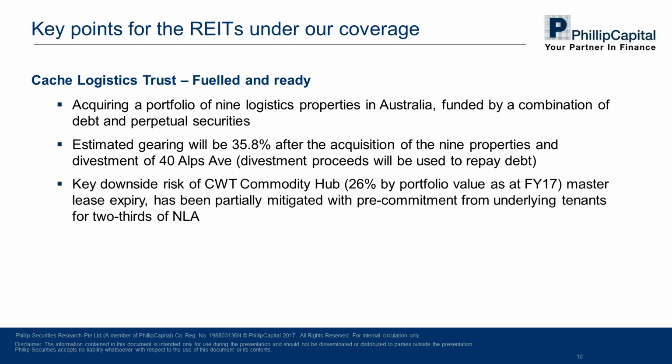The key downside risk is the master lease expiry of CWT Commodity Hub this year. It takes up about 26% by portfolio value of cash, but this has been partially mitigated with pre-commitment of about two-thirds of the NLA from the existing tenants.